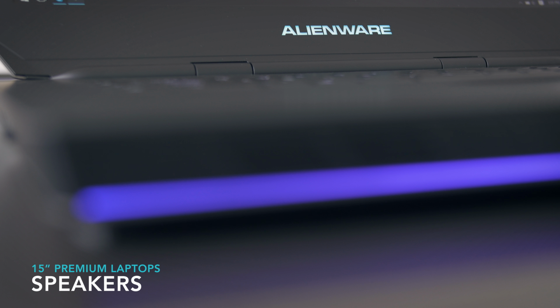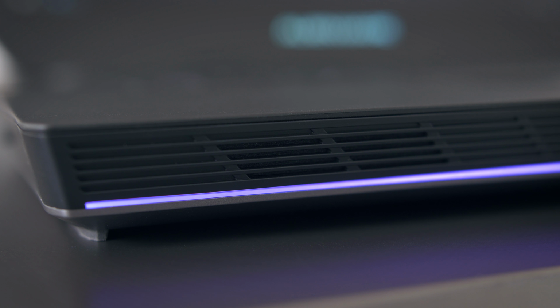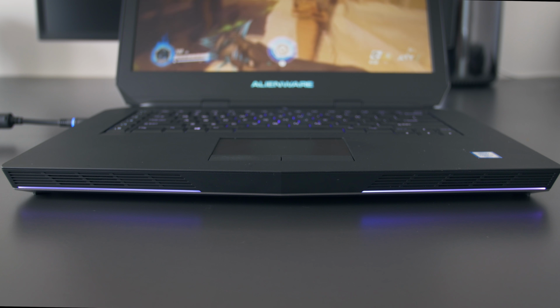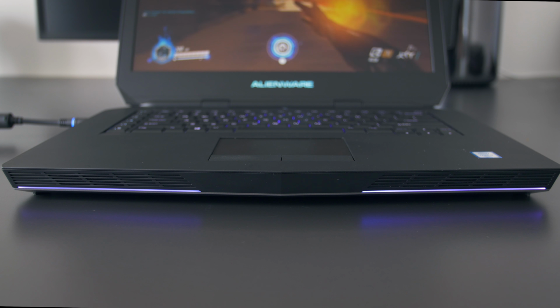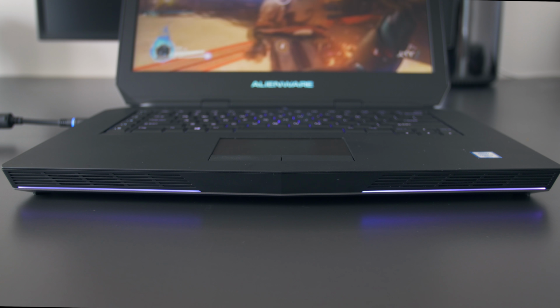Okay, speakers, hands down, the Alienware 15 takes the crown. The position is nice on these, but it's also the size. They're big, and they put out some decent bass despite not having a dedicated sub, so even when system fans kick in, these are positioned in a way that you kind of don't need headphones when you're playing games.